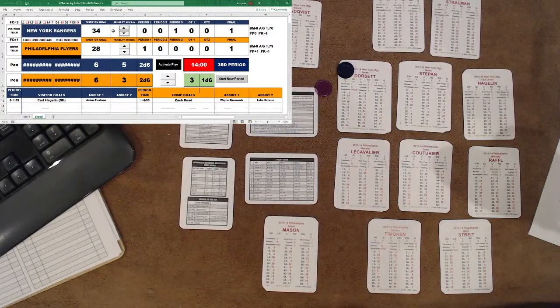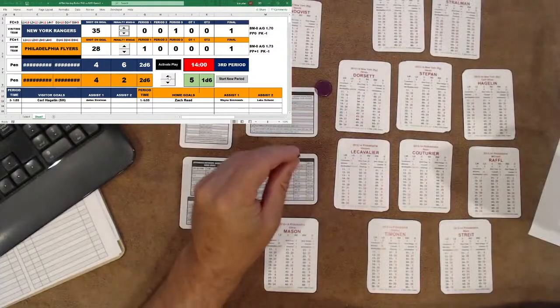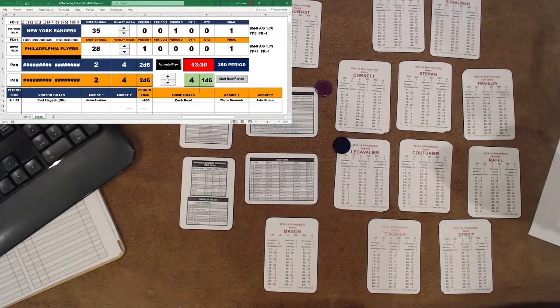65, another save by Mason. He's got 34 of 35 so far. And let's see what Mason does. 42 is a 4. And that's going to be given to the Cavier for the Flyers and a time sequence. The Cavier, 31, 3. And that's a possible tip-in.